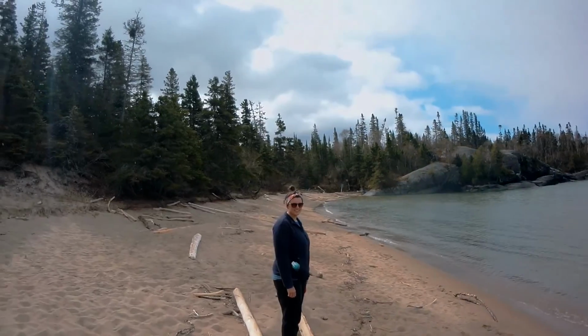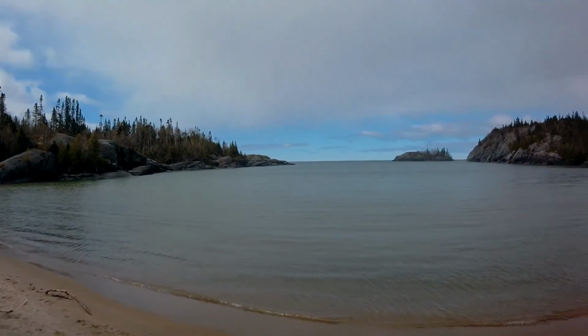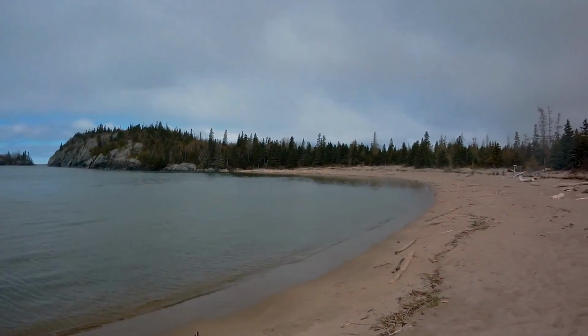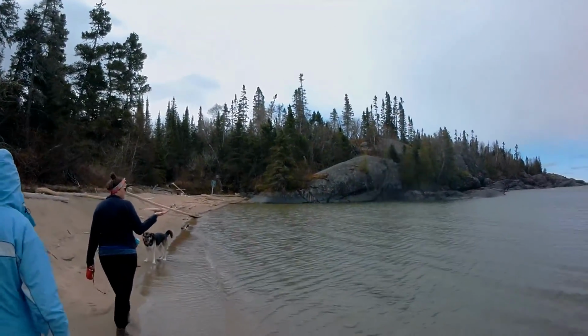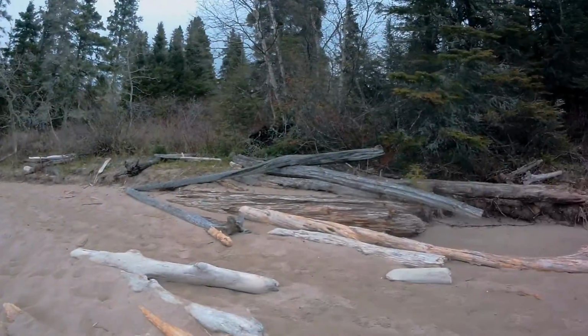Who's got an H word? Happy. This is Happy Horseshoe Bay. Harmonious. This is the Harmonious Horseshoe Bay. Oh, we have a nice light spring rain. Very light. Yes. We're not going to let it rain on our parade.